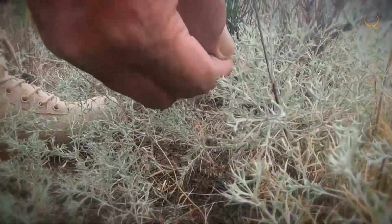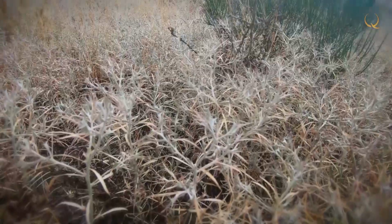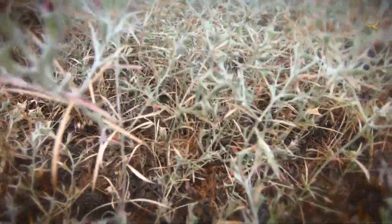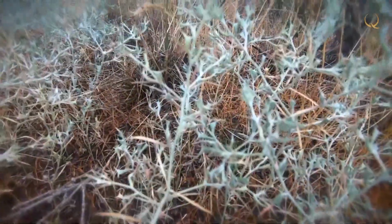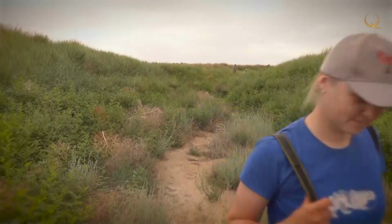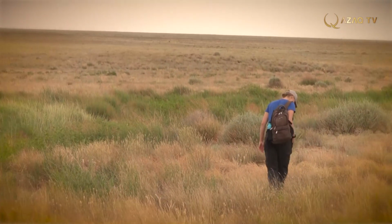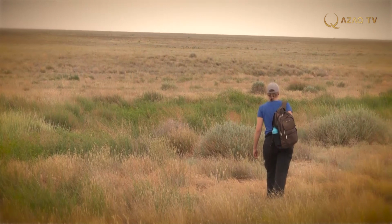Ceratocarpus, or ebelek in Kazakh, is the most nutritious grass around. Both domestic and wild animals love it. Ebelek is a succulent. It accumulates moisture in its tissue and saves animals during drought. For environmentalists, this is an important indicator of the ecological well-being of the northern steppes.